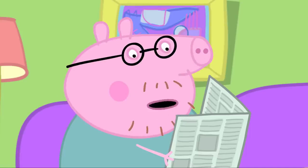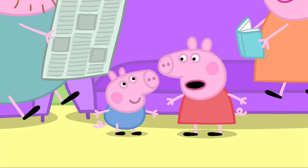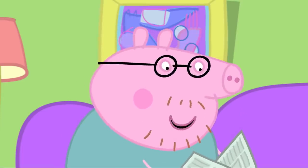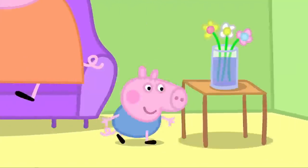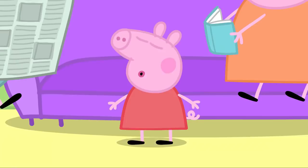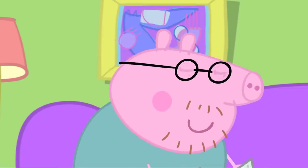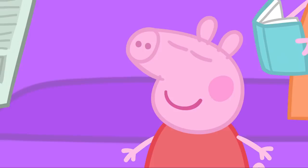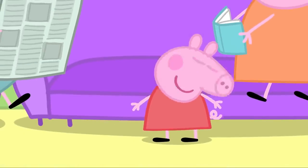Oh, I think George should have another turn. But George isn't very good at hiding. I'm sure he'll be better this time. Close your eyes and start counting. 1, 2. Oh, three, dear. Peppa will easily find four, George. 5. George, six, come over here. 7. 8. 9. 10. Ready or not, here I come.